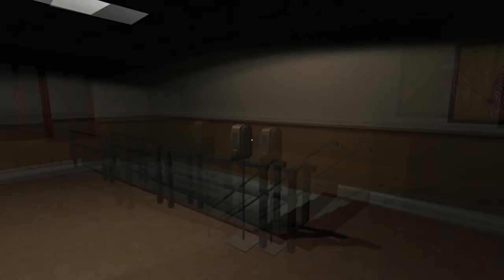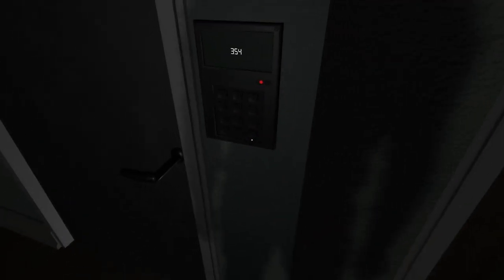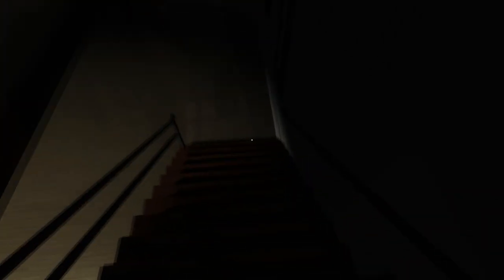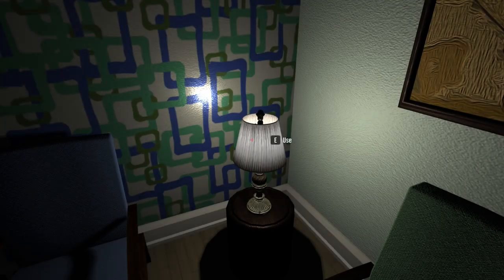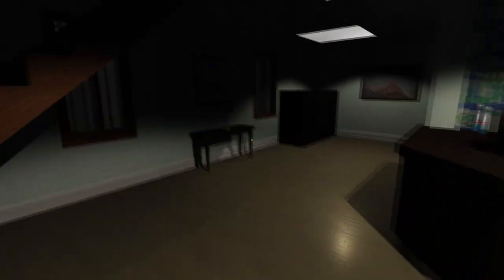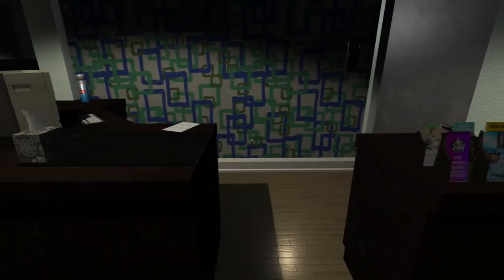Get some lights on in here. I don't think I'm gonna be getting in there anytime soon. Go down here. It's dark. There we go. Kevin MacLeod playing in the background. Nice.